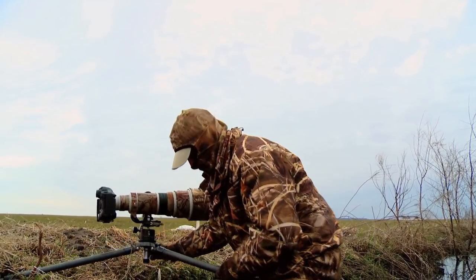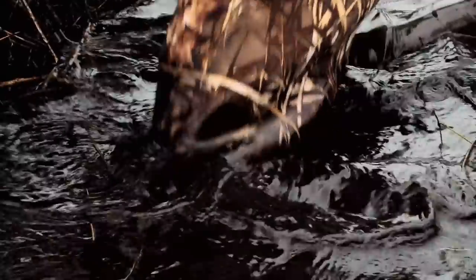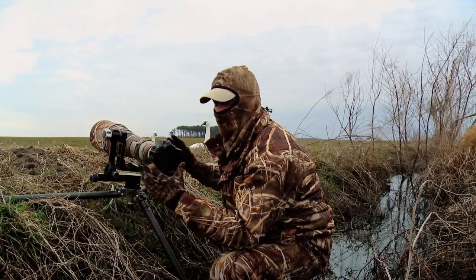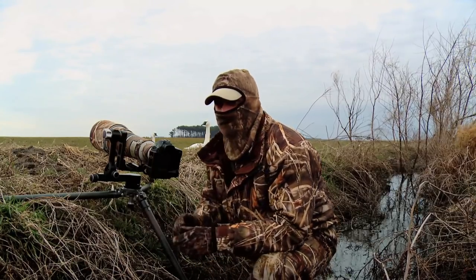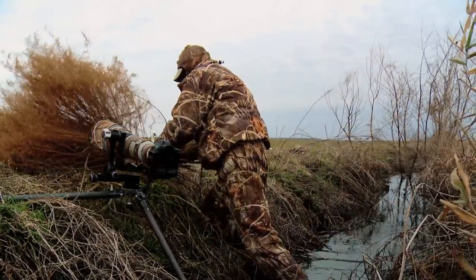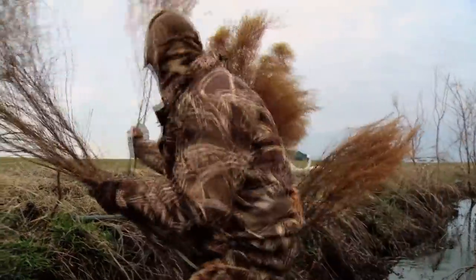Now the way I like to do this, I always like to try to find me a ditch to get in, try to keep as lowest profile I can. Even though most of my body is down below ground level, I still need some brush around me to kind of break up my silhouette. So I'm gonna walk down this ditch, collect some vegetation, stick it in around me, and we're good to go. You really wanna try to break up that silhouette as much as possible.